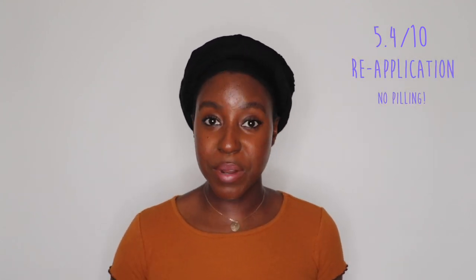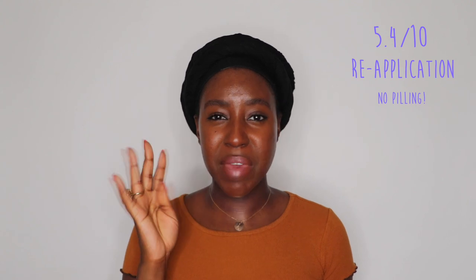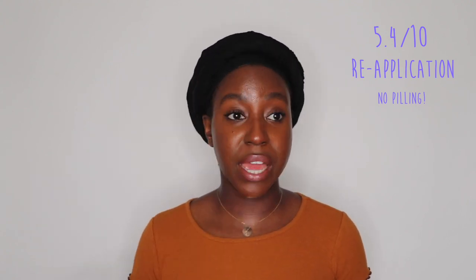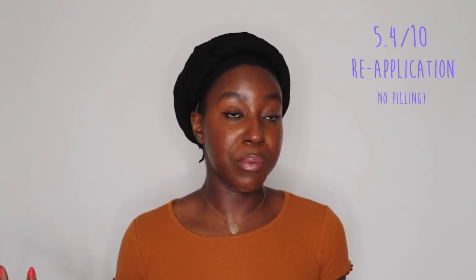Reapplication. So I talked about this just a little bit, but for reapplying this on your face, I didn't find any pilling. I didn't find that this product balled up or had a weird mixture of the dry product on your face and the wet product that you're reapplying. No issues there. And it blended out very evenly. It didn't cling to my makeup when I put it on it as well. But yeah, I really do enjoy how it reapplied.